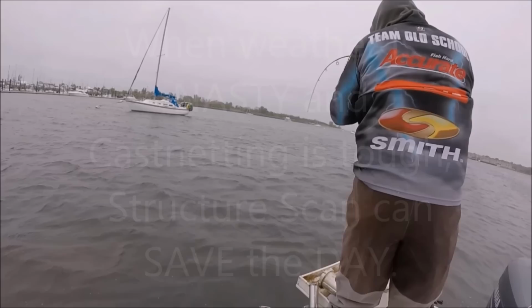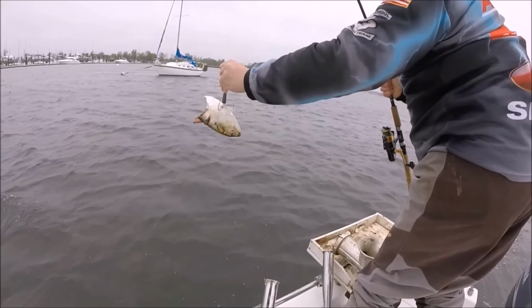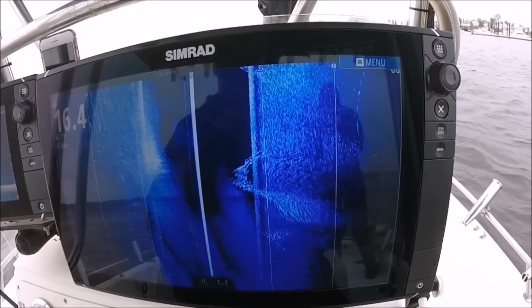Nice, that bait shows up on the structure scan. Bluefish on. Yeah, a bluefish came up and got that. You can always tell when there are predators in the area because you get these really tight schools. Look how fast that school broke up. Something came through there.